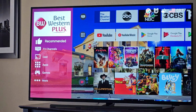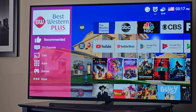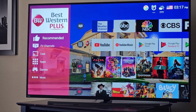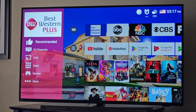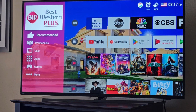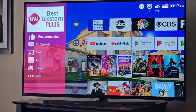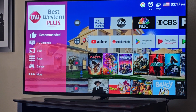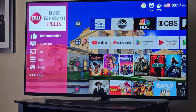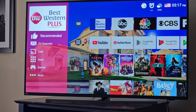We are at the Best Western Plus in Burleson, Texas, and the owner here has just bought the new Philips series of hotel televisions. We've gone ahead and built the custom interface on Philips Media Suite, and we've got the Best Western Plus logo in there. You notice the TVs come up to recommended channels, and then below that are some of the apps and movies that are available if you want to rent those from your own Google Play account.